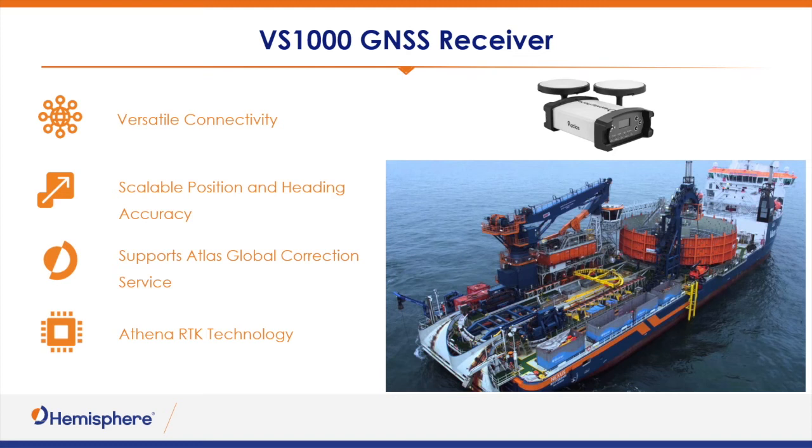When I say versatile, I mean it has USB, CAN, Ethernet, serial, 1PPS out, I mean a dedicated connector for that. This is really a product that can be used in multiple applications. It has flexibility and precision kind of to no end. You have scalable position, from SBAS all the way up to RTK, and scalable heading accuracy.